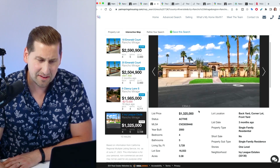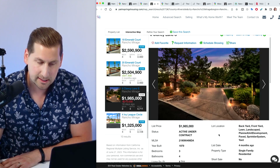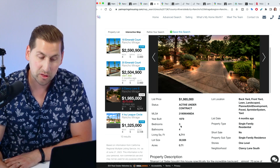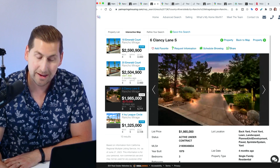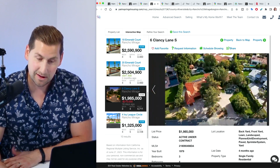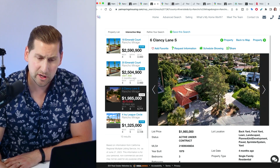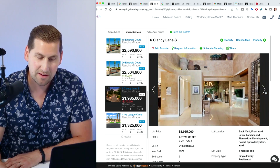This one on Ivy League Circle. Let's go with 6 Clancy Lane, because that's actually on Clancy Lane. It's 1.9 million, active under contract, 3 bedrooms, 4 baths, a 4,700 square foot home on 30,000 square feet. Look at that, I'm just telling you, this is sweet. Just look at the drone footage here and you can see all the neighbors and how private and custom it is.